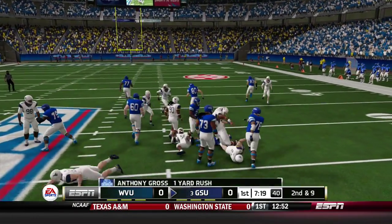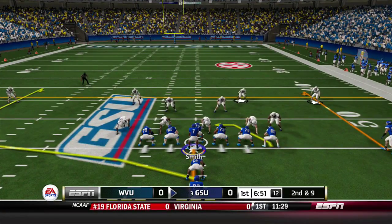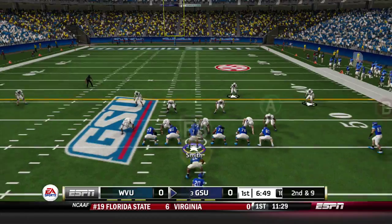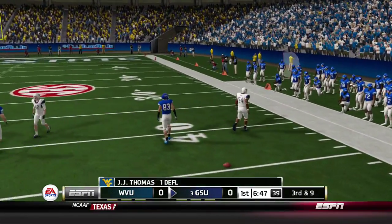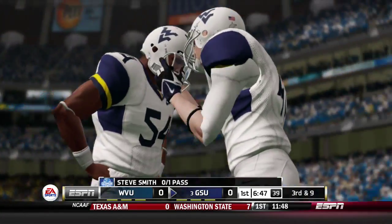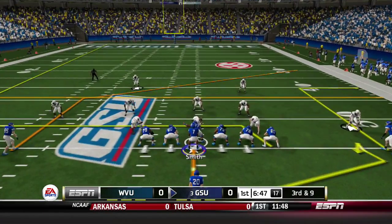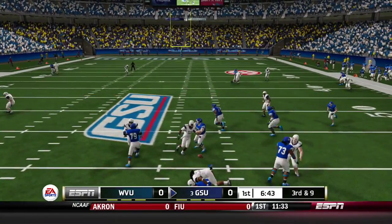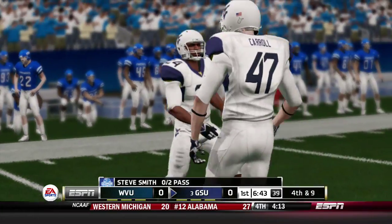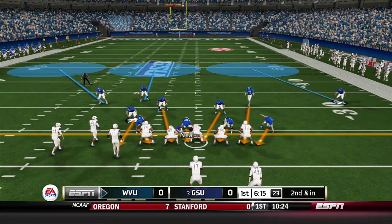Panthers take over now for the first time. Hand off to Anthony Gross. And he's going nowhere. Only a gain of 1. 2nd and 9 now for Georgia State. Smith under center will drop back to pass. A quick pass is broken up by J.J. Thomas, and the Panthers have 3rd down and 9. Under center, Smith will take the snap, drop back to pass, and his pass will fall incomplete as he was hit as he threw, and both these teams open up with a 3 and out.